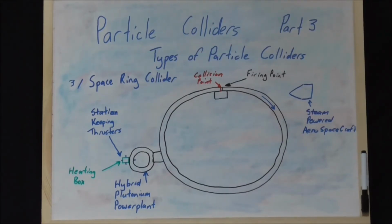So in addition to the Space Ring Collider, I've added a hybrid plutonium power plant with its heating box having a dual function. So the heating box heats the hybrid plutonium power plant, but it is also used for station keeping. So station keeping thrusters are attached to the heating box and just keep the Space Ring Collider in position. Technically it could fly itself to high orbit from orbit with that heating box, no problem.